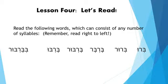Read the following words, which consist of any number of syllables. Remember, read right to left. Beru, berur, bar, bar, bar, boor, be, bar, boor.